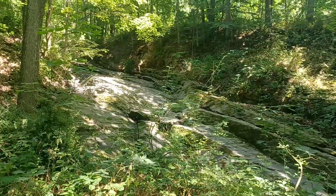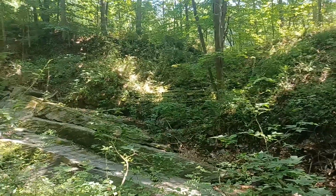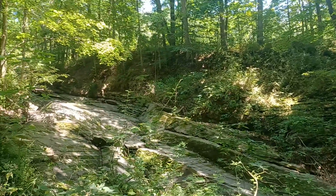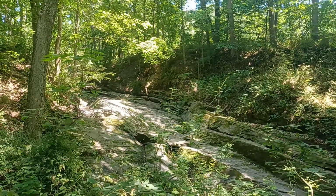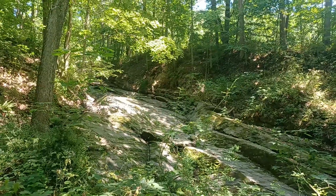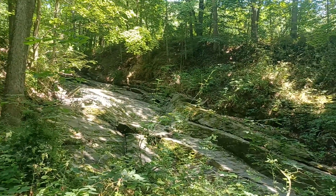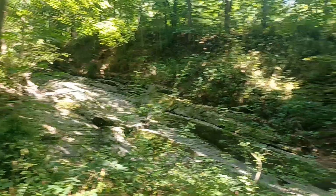But when they double-tracked it, I believe Lackawanna went double-tracked in 1876. No, wait, I think I'm wrong. It's a little bit earlier than that. 1876, I think, was when they switched from broad gauge to standard gauge. They had to figure something else out. So this was an important spot right here.